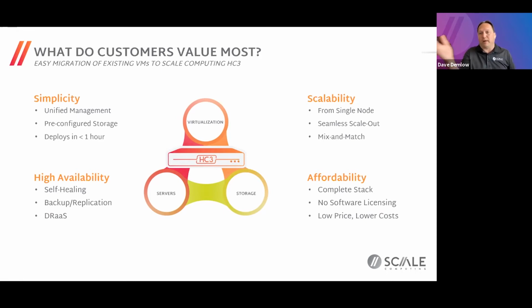So we do have a customer here, Jeff. I don't know if, from this list, you had to pick one or a couple, what is the highest value aspect here in your experience?